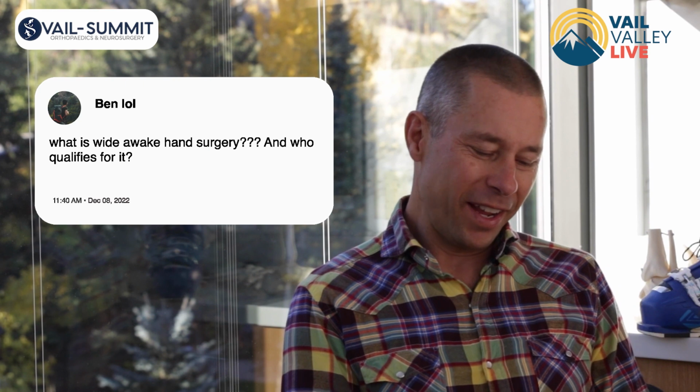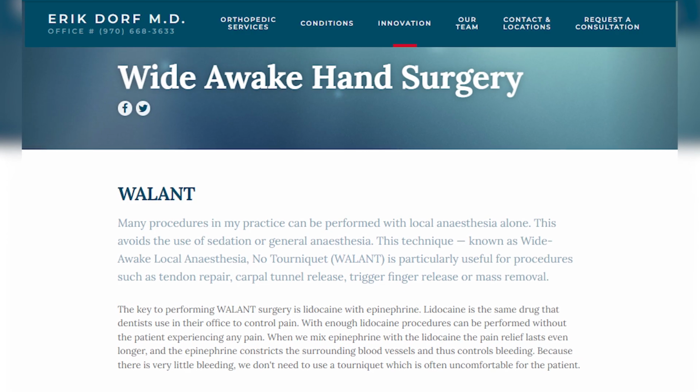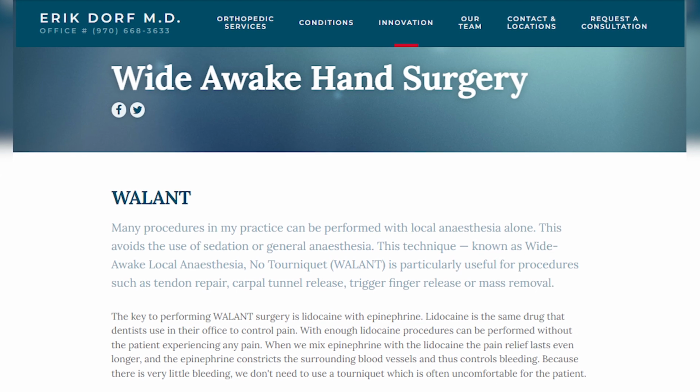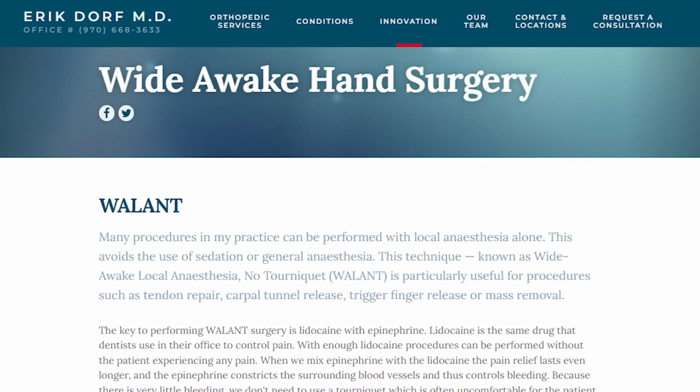What is wide-awake hand surgery and who qualifies for it? That's a great question. We do wide-awake hand surgery for anybody who needs basically a minor procedure that is anywhere between basically here and here. So skier's thumb, fractures of the hand, fractures of the fingers. There's a lot of elective surgery that they do wide awake, and basically it's anybody who doesn't want to go to sleep for their procedure.